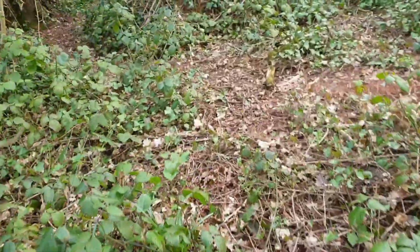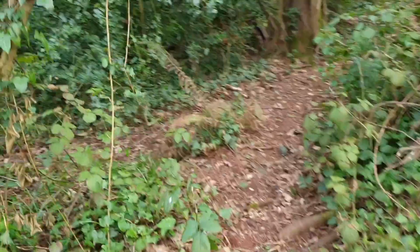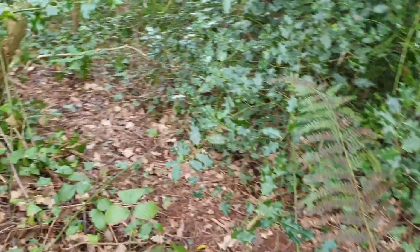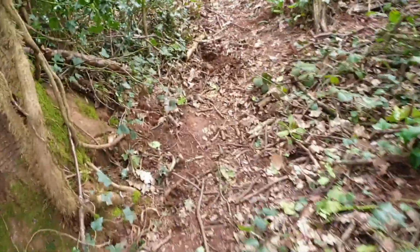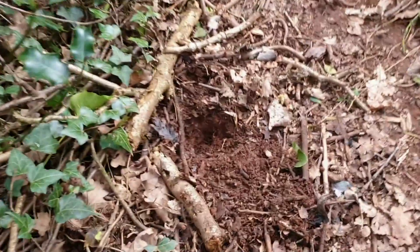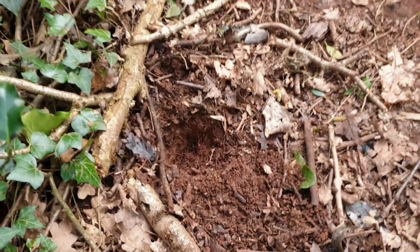And catch the path a bit further up. So you can see here the path comes through some quite low vegetation, so I'm thinking not very good for humans really. And another indicator there's badgers is digging. They like to dig. Obviously other things dig, like rabbits as well.